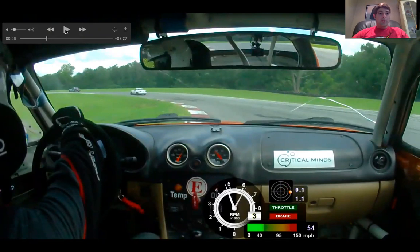Do focus on the exit here. You're climbing uphill, so you gain a bit of grip. Just make sure you got that car nice and pointed, because it is, again, easy to drop wheels here on the exit.